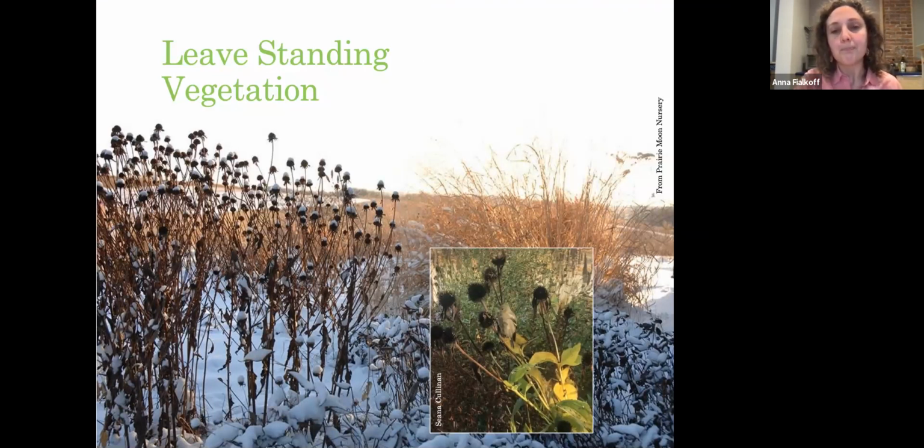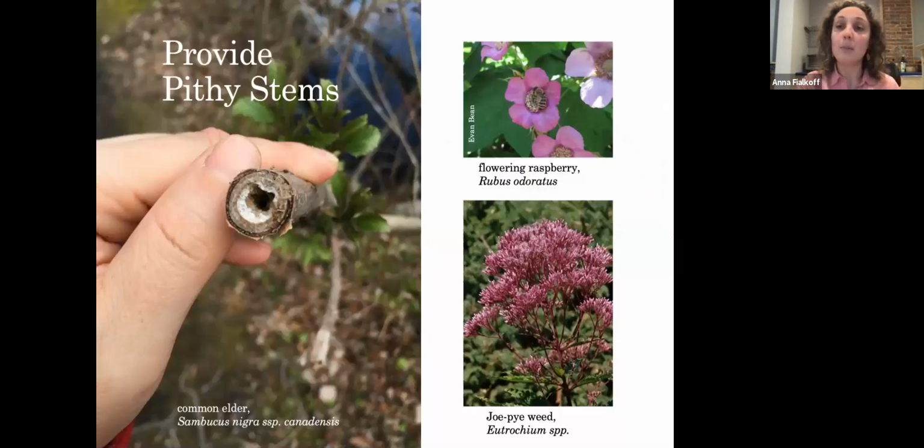And you can think about leaving, maybe if you have a meadow or a garden bed, maybe half of your garden bed or meadow, leave it up throughout the growing season and through the whole year, and then mow the other half or cut back the other half, just so that you have something for the pollinators. Or maybe you cut back just the weak stemmed plants that have fallen to the ground and leave up the nice, strong structural plants. You can make compromises where you need to.